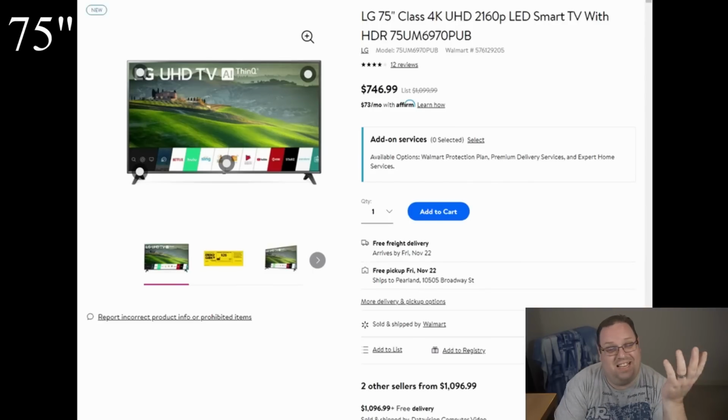Last but not least, we have our 75-inch TVs. All of these you can actually get right now. So let's go ahead and get into it. There's not really much in this category. I wanted to try and keep everything sub $1,000. First up at Walmart, we have the UM6970 PUB. This is also one of their thin Q TVs. So great system on there. $746.99 is a great price for this.